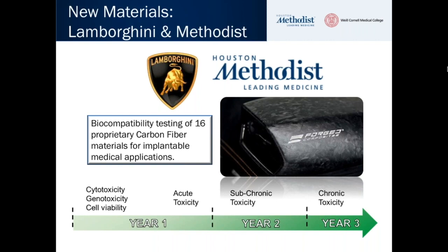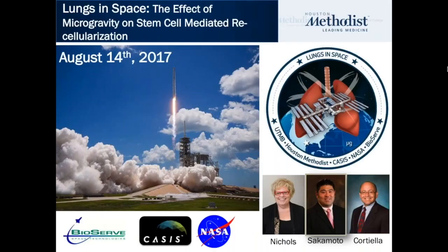So they gave us about $1 million to do this testing, testing acute toxicity, subchronic toxicity, and chronic toxicity over a period of 3 years. And I will come back to the partnership with Automobili Lamborghini, but this is to introduce the work that we're doing in material science. Matter of fact, on August 14, in collaboration with John Nicholson, Jason Sakamoto, and Dr.